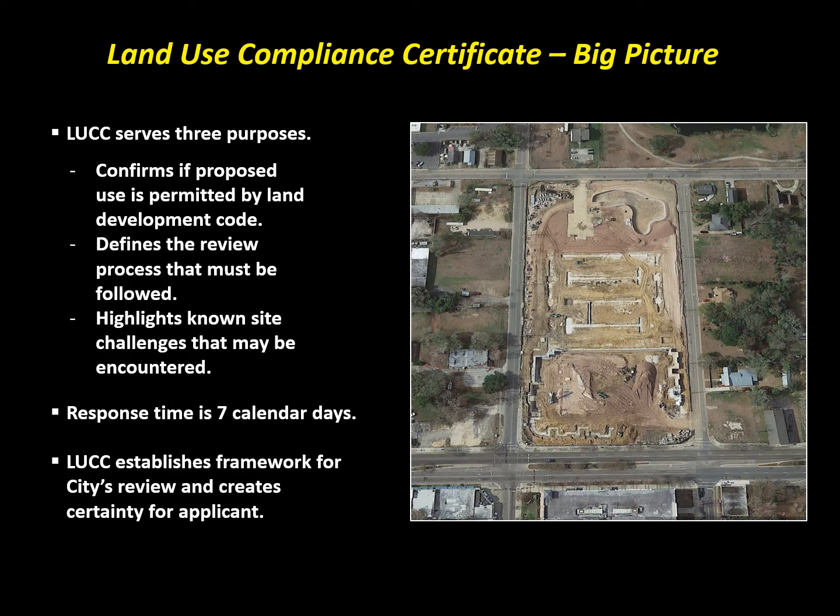Second, it defines the review process that must be followed. Third, it highlights known site challenges that may be encountered. The review time for a land use compliance certificate is 7 calendar days. It establishes the framework for the city's review and also creates certainty for the applicant.